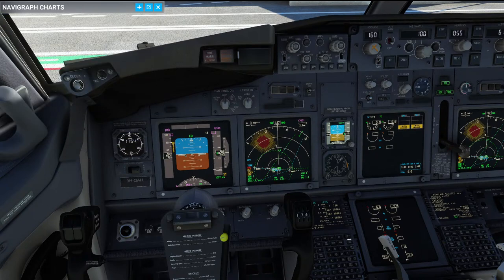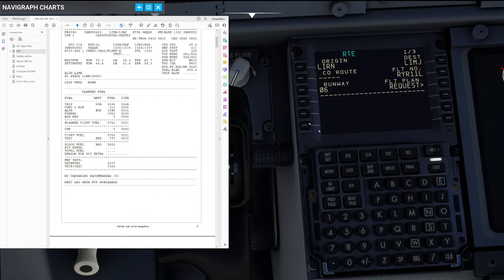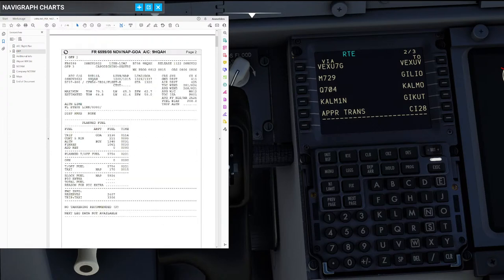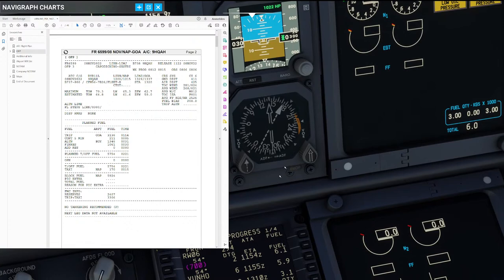So let's go ahead and do a route check then. We're flying from LIRN to LIMJ, Romeo Yankee Romeo 1-1 Lima, and our routing is via Vaxiv, Mike 729, Giglio, Quebec 704, Calmo. And that's a ground distance of 411 miles versus 419. 3.1 tons of fuel remaining, and we need 2.5 for a diversion towards Bergamo.